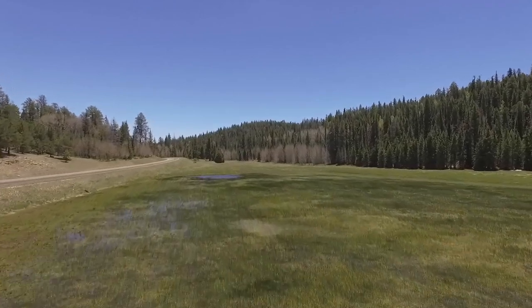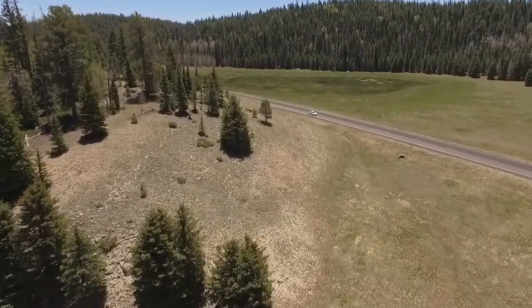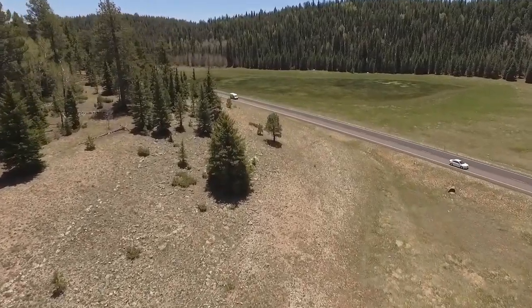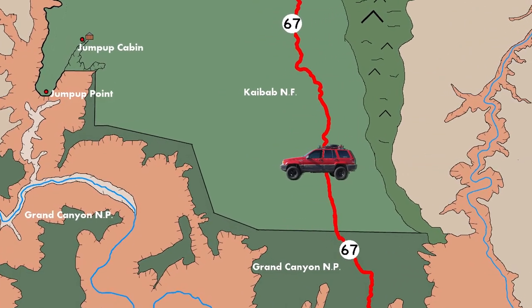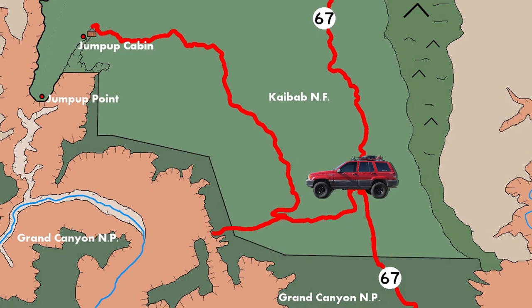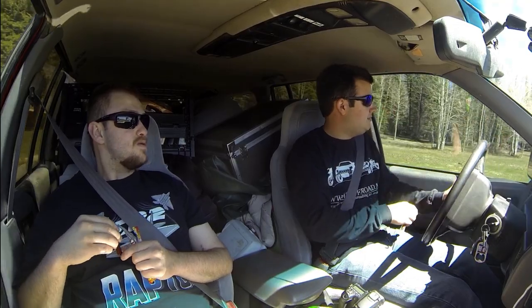Because the area is only open after May 15th, our trip early on in the season meant that not all the trails had been cleared yet from the past winter. After consulting the locals and a map of the area, we decided to head for Fire Point to the west of Highway 67. Jeeps everywhere.